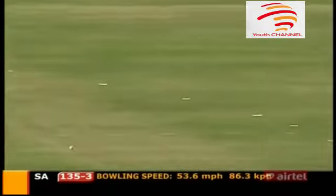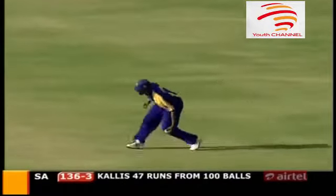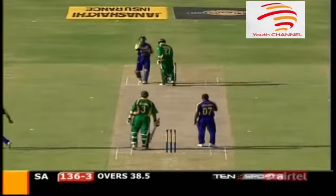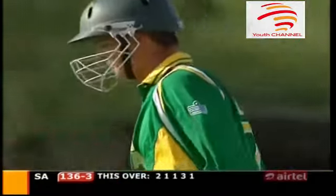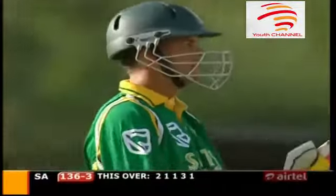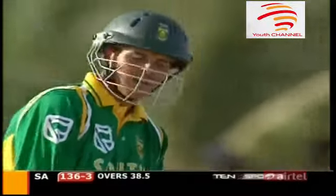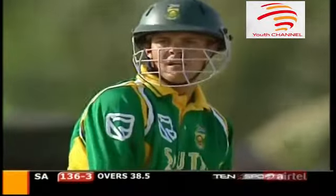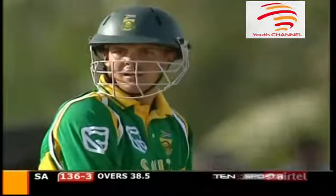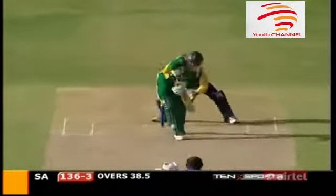Just the one though this time, leg side. So this is developing into a good over. 8 runs from it, still 1 ball remaining. Because one needs to bring out one's best skills to do just this at this stage of the innings, particularly as the ball's turning around, it's slowed down. And you're also coping with a very intelligent bowler.